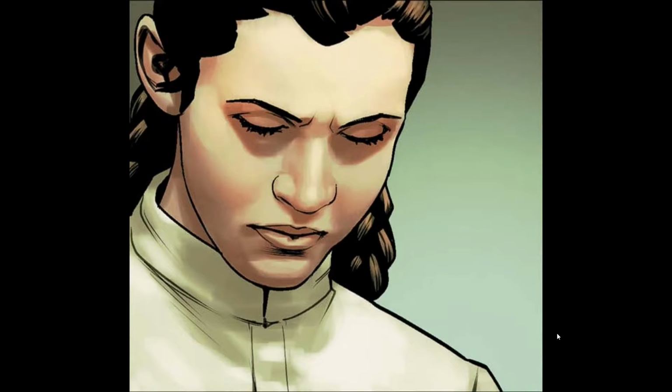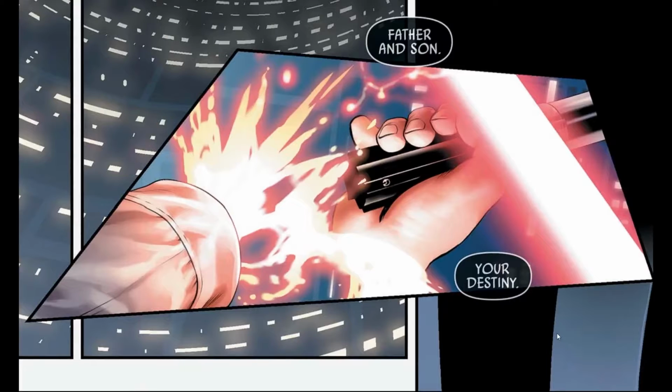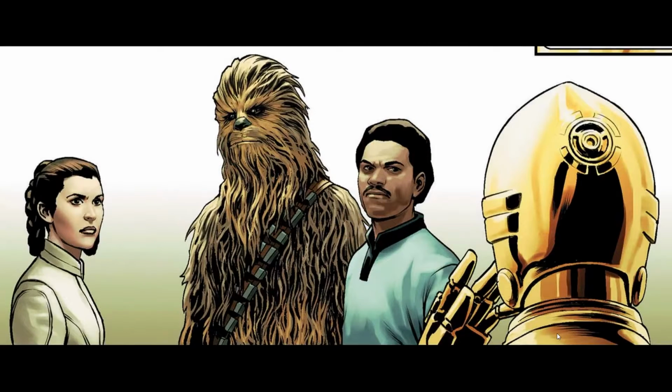Okay, let's get into issue number 1, titled The Destiny's Path, Part 1. The events pick up basically at the ending of the 5th movie, The Empire Strikes Back. The Rebel Alliance has been scattered across the galaxy following the defeat at Hoth. Han Solo is encased in carbonite. Luke Skywalker's hand was dismembered. And Lando Calrissian joins the rebellion.